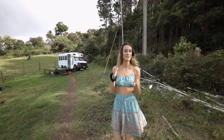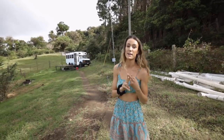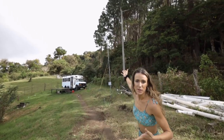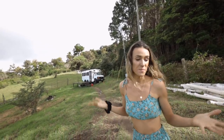And if you're curious about how fast our internet is up here on the side of a mountain, we have 25 megabytes of upload and 25 megabytes of download. And you're probably wondering, what are you talking about? You don't have electricity when you have these electrical lines right behind you. These are actually privately owned, so we can't tap into them. So that's just the way it is.